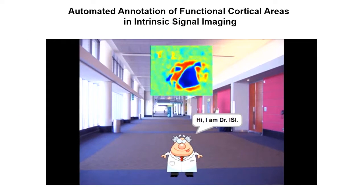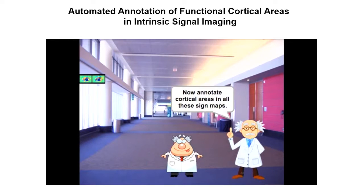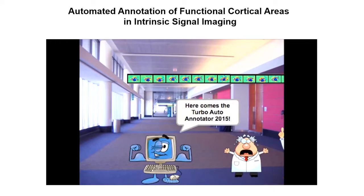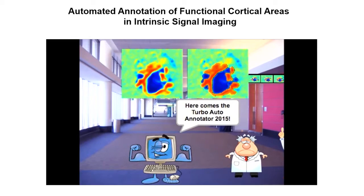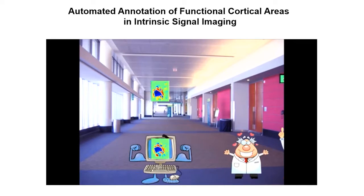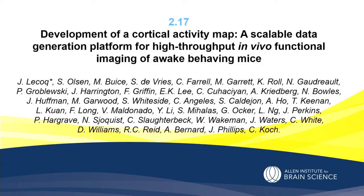Hi, I am Dr. ISI. I generate sign maps like this. How come you don't understand? You can see functional regions in mouse, dude. Very good, Dr. ISI. Now annotate cortical areas in all these sign maps. Good luck. No! No! No! Here comes a turbo auto annotator. 2015. Come to see the movie logs poster. And that's poster 16. Thank you.